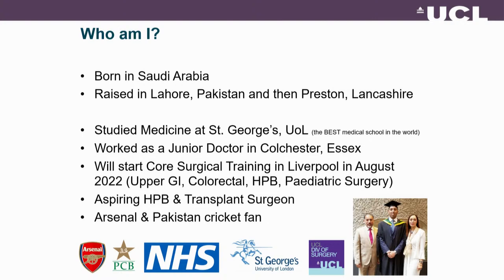And I'm a cricket fan as well. I play cricket regularly for my local cricket team. And that's a nice picture of my mum and my dad with me.